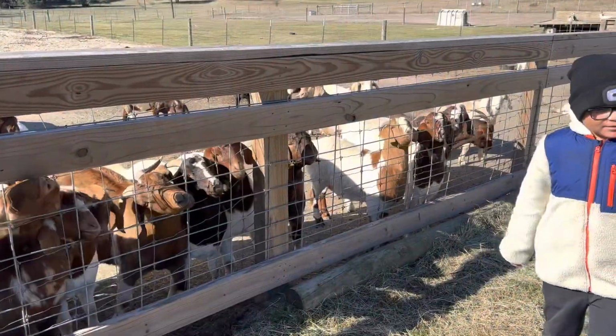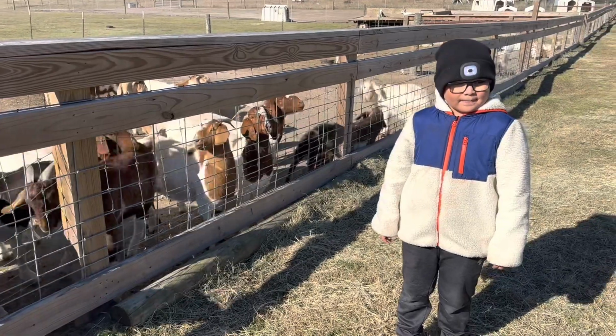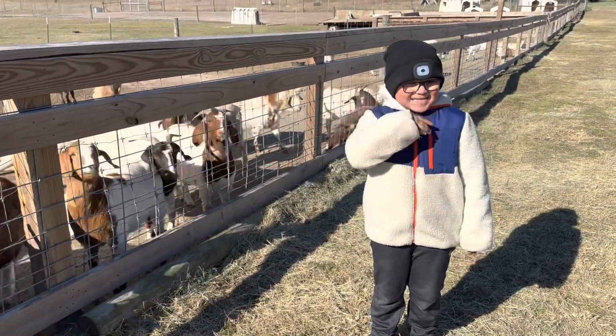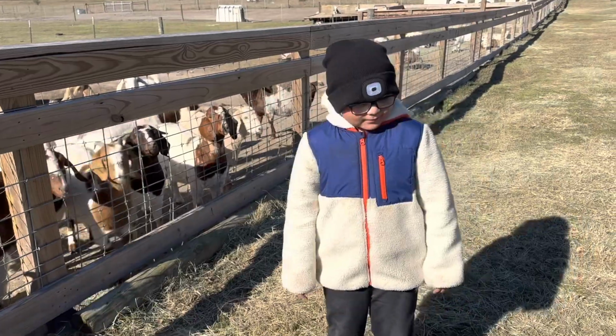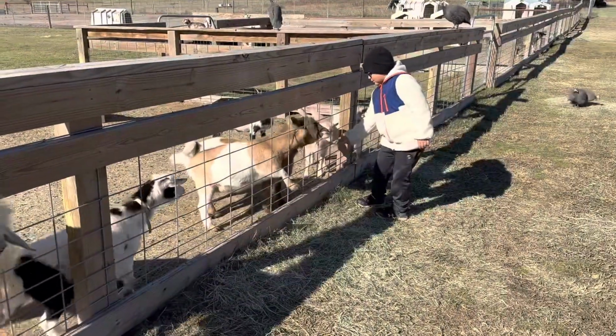Also, if you look in a goat's mouth, they only have bottom teeth. They don't have top teeth. They just have kind of like a top lip. So it's very hard for them to bite you, so it will not hurt. And then same thing for these guys.